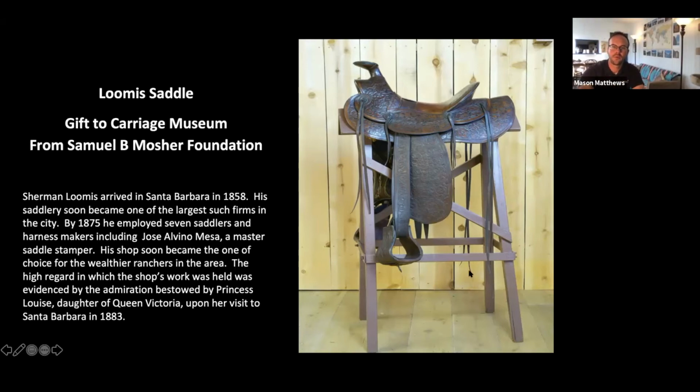So we have a few more questions rolling in. A couple of people were wondering, was Sam Stanwood's saddle, as well as just most of these saddles you guys have been talking about, are they not generally for riding anymore? Are they just for special occasions like Fiesta?